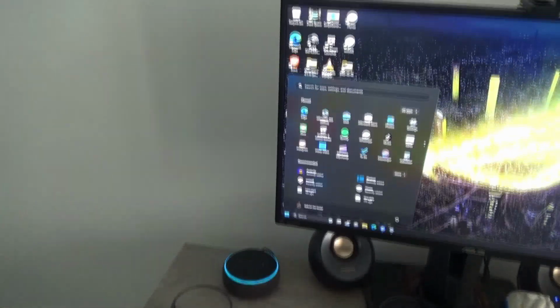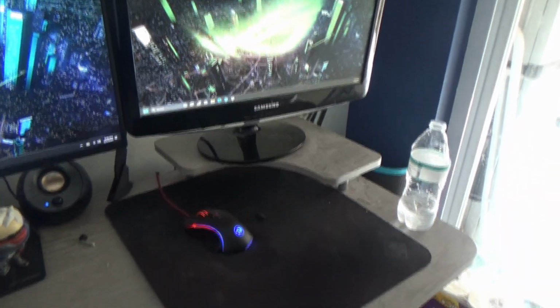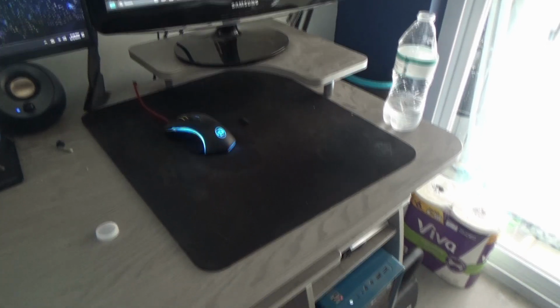I also have an Echo Dot speaker, which you talk to by saying the name Alexa, which hopefully doesn't trigger. If you ask her how she's doing, she'll tell you the weather is good or how it is, but really that's how it is.